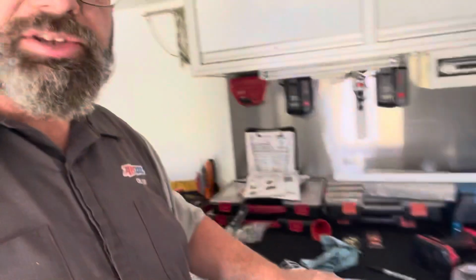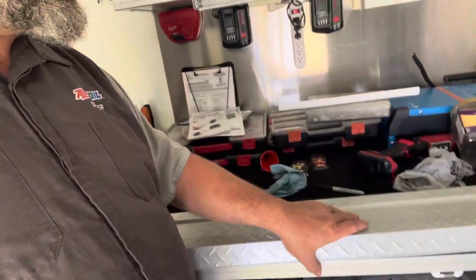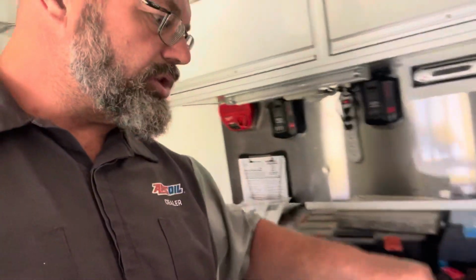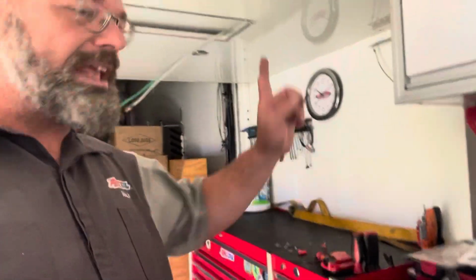And that would work fine in a shop where it wasn't moving. But in a trailer, going down the road bouncing, if it shifts, it's gonna fall down, and we can't have that. But this diamond plate looking stuff here is actually pretty thin. It's about the same as what the original light was held up with. So we're just gonna drill a couple holes through this and use the same screws we took that down with to put this up with, and that should hold it nice and secure.